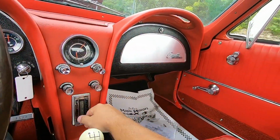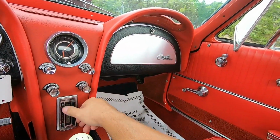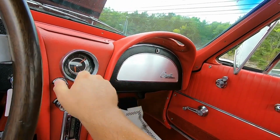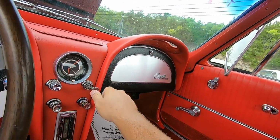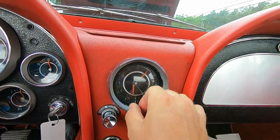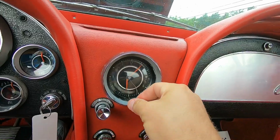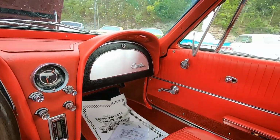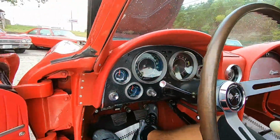Couldn't get the radio to cut on. It's like a digital radio here. I don't know if it could be a fuse, nor the air. Fan is not working. No AC on this car. Sometimes you can jiggle these old clocks and they'll just start taking off, but that one's not working either. Got a great sound to it.